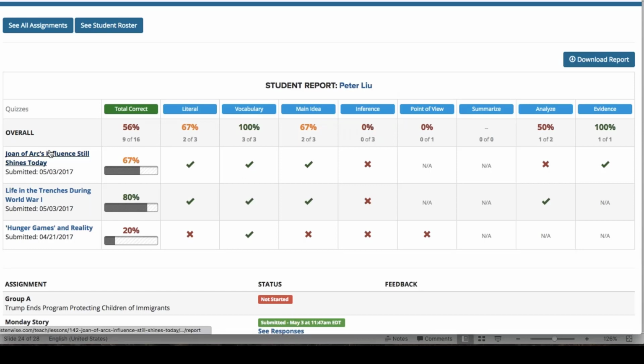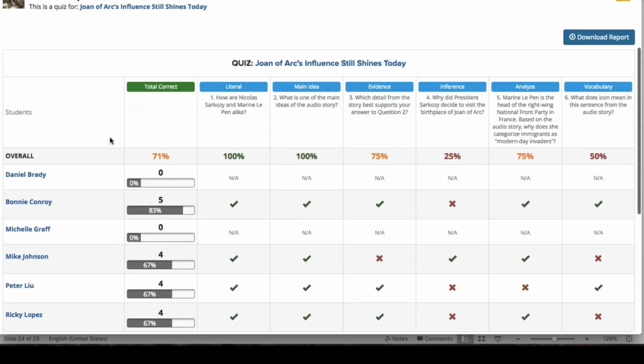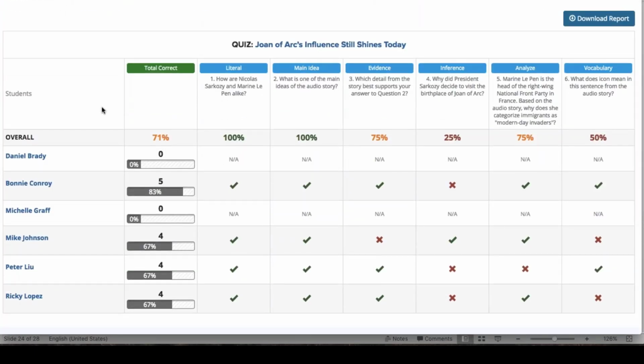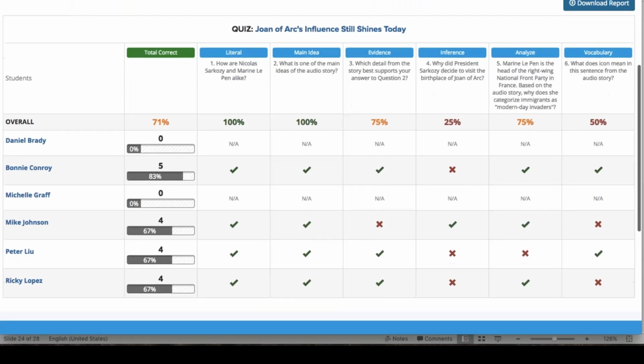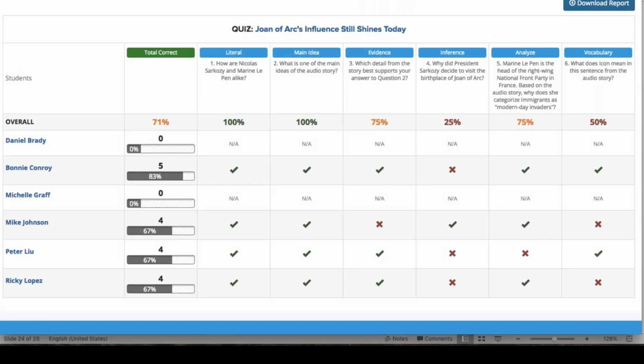And then you can always view results by class for an individual quiz. You can either find that through here or by going back to the Classes tab and clicking on the assignment. For the specific quiz, you'll see all the questions and how they relate to the listening strand. Again, you'll see quiz performance broken out by student and then the overall performance. And you can always click on the X to see all of the correct answers and what the student chose as well. So those are reporting features for quizzes.